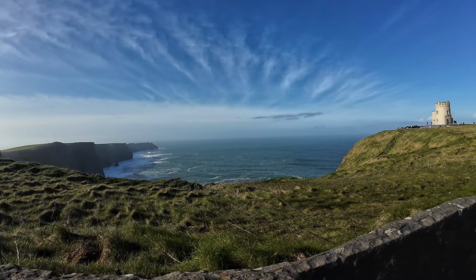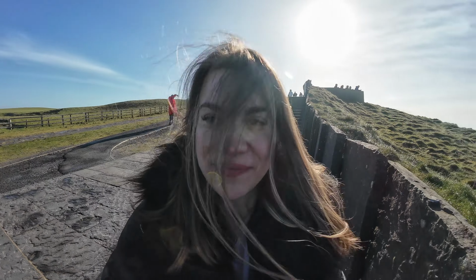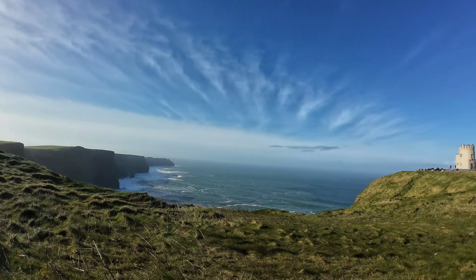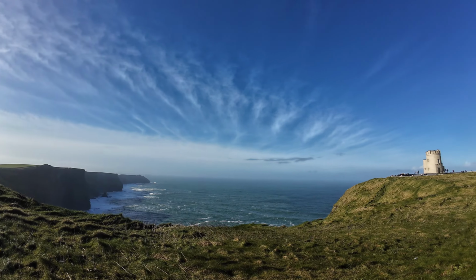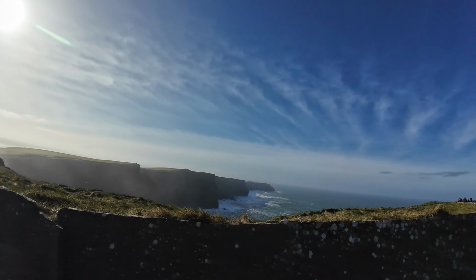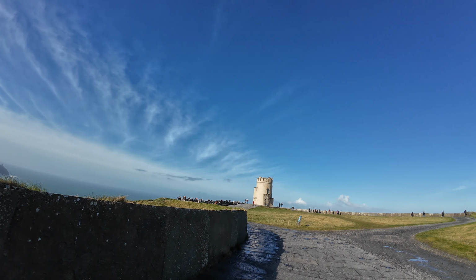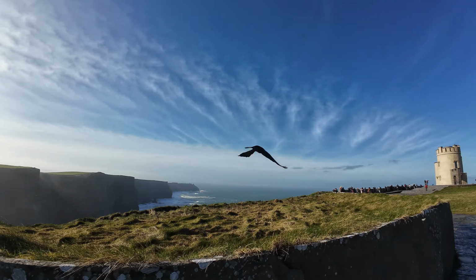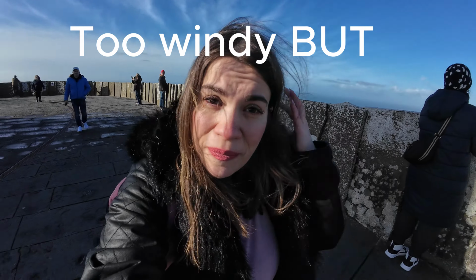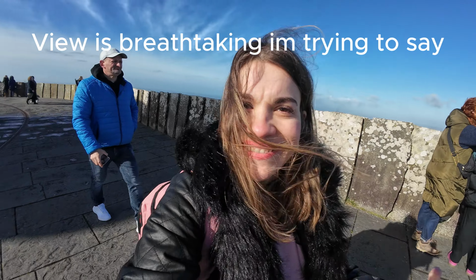Awesome. It's so beautiful. So beautiful, my God. See that view? Atlantic Ocean, it is. The colors of the sea, the colors of the sky. A bit windy, that's why my hair looks like that, but the view is amazing. My God.